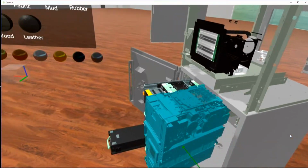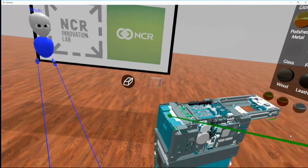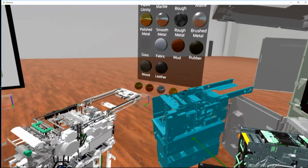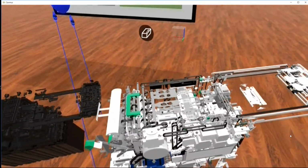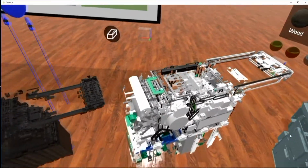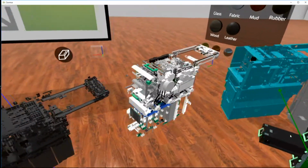And what we can do is we can pull the recycler all the way out of the unit, and then we can highlight parts and pull them out. So there's all the cash bins, and there's all the metal. And that leaves us all of the belts and bits and pieces. So I can come up and we can have a look at all of the different components and bits and pieces that go into a recycler within an ATM. Quite an amazing technology, isn't it?